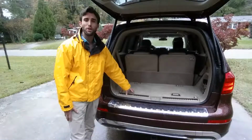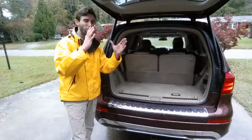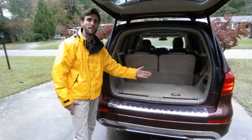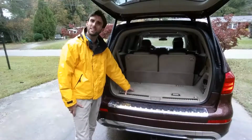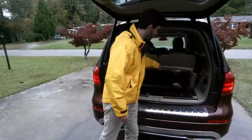It's actually pretty much the same size as a Chevy Tahoe. The space is shaped a little bit different, but this is going to be about the same interior size, and actually gives you a little bit more space behind this third row due to its packaging. So here behind this third row, we have about 16 cubic feet of space. There is an underfloor. You could put a little bit here.